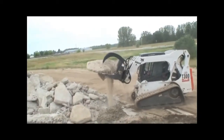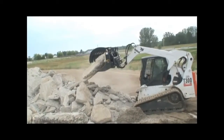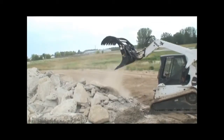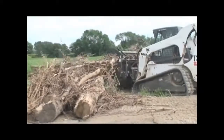Replaceable 3/4 inch T1 steel teeth work hard to dig roots and stand up to the most abrasive materials like concrete and rock. Unique serrated edges provide additional grip to keep debris from rolling out and improving the Talon's grasp.